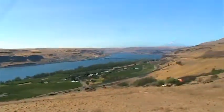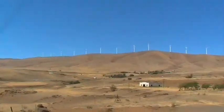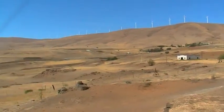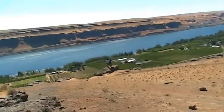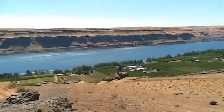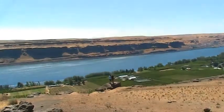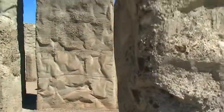As you can see, it's quite excellent, and dry out here. There's many, many windmills. It's just beautiful, even though it's brown. It's a beautiful spot to come. There's Maryhill Winery. There is a museum. And there's this wonderful war memorial that some people know about, not everybody. So today is about that.